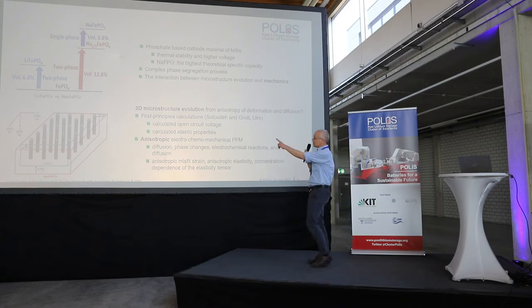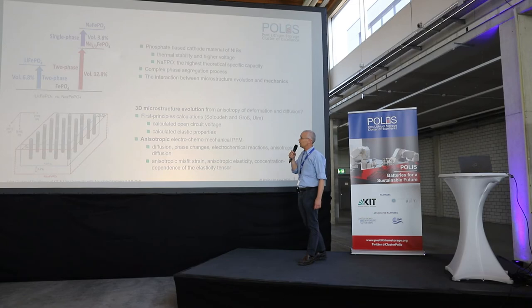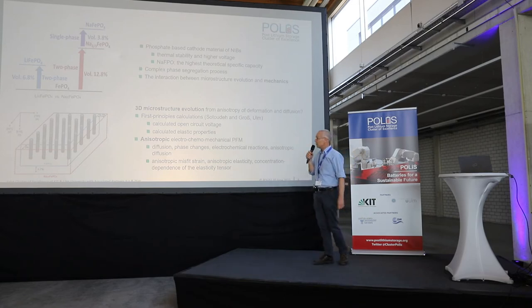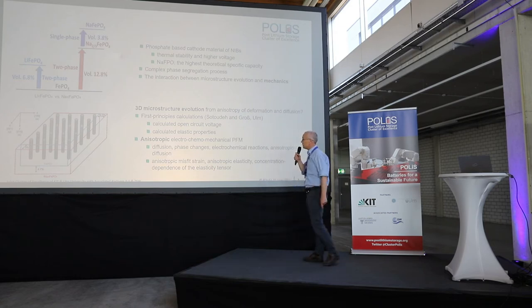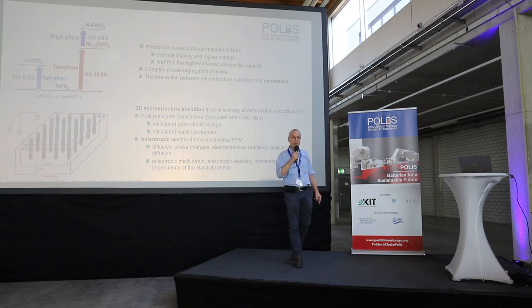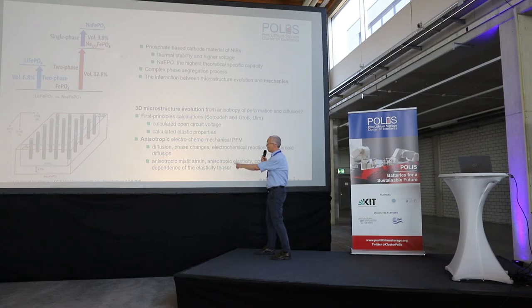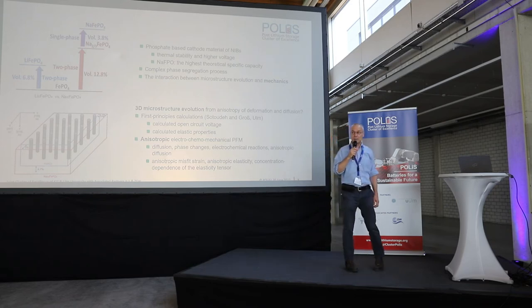during intercalation. Obviously, the volume changes here in this sodium iron phosphate case are significantly larger than for the well-established lithium iron phosphate material. So the focus of this work was also on the interaction between microstructure evolution of the phases and the mechanics. And on the side of the density functional theory part, the open circuit voltage was calculated, and this is the basis for adjusting the phase field potential, which governs the phase segregation process, and also provide calculated elastic properties, which are definitely impossible to be obtained experimentally.